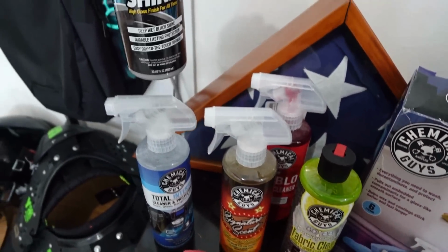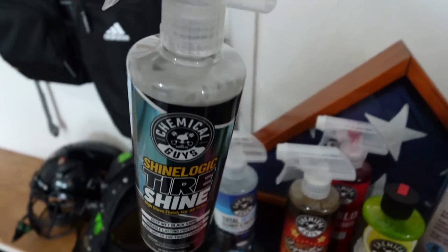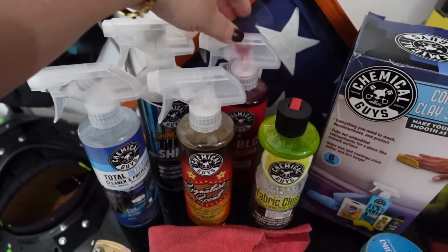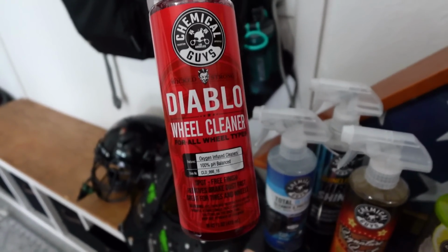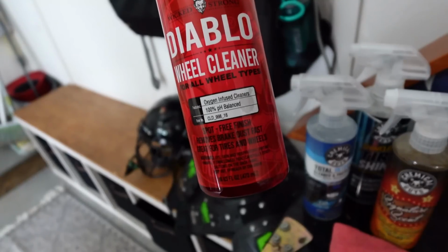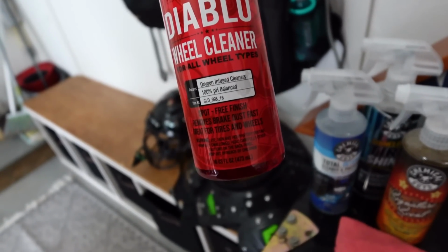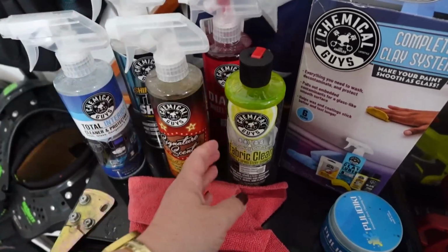This right here is Tire Shine. It's a very slippery bottle now. Danny loves this stuff. It makes your tires look brand new. It's so nice. This is a wheel cleaner, Diablo wheel cleaner. So spot-free finish, removes brake dust fast, great for tires and wheels. So that is great. They have whole kits that you can buy too.